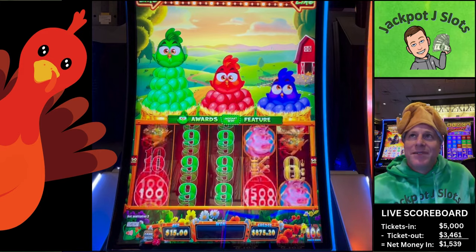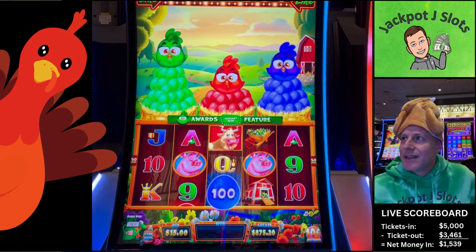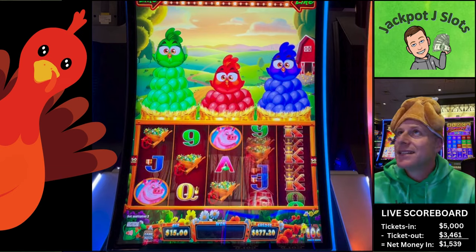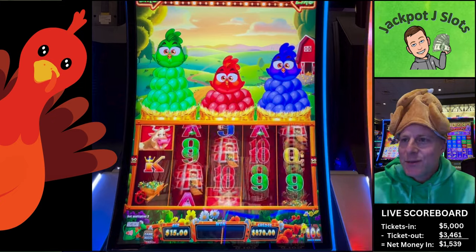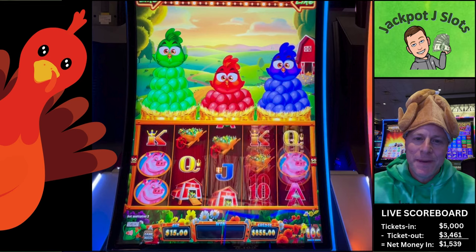Boy, that would have been nice if that would have gone. We've seen multipliers twice already. And don't get me wrong, we'd take it, but let's get an instant win or a jackpot. $552 major, I'd take it. So we've had one machine that wouldn't pay for anything. We had one machine that paid right away.